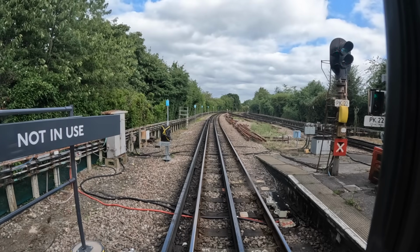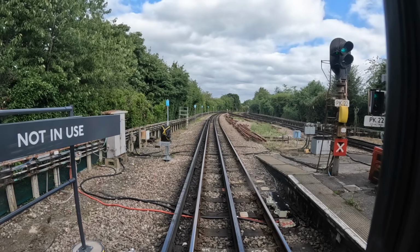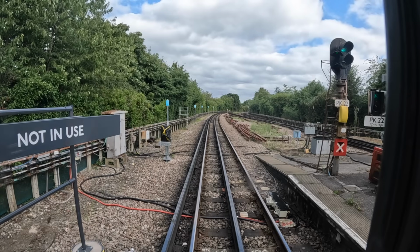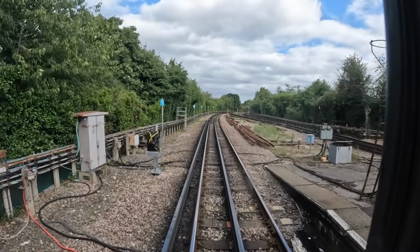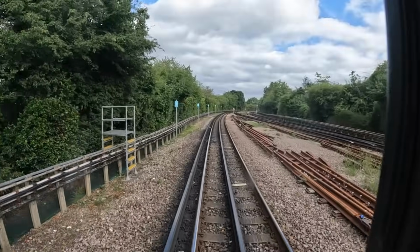We've got a green. I was just about to make an announcement. So I'm half expecting reds when we get round this corner. But they could have, even though we're late, they could have still regulated me if there was likely to be a bit of a gap behind me.